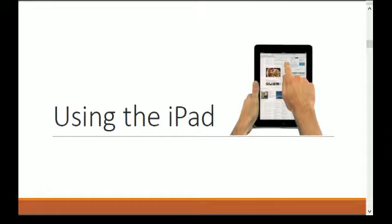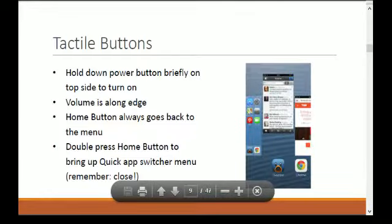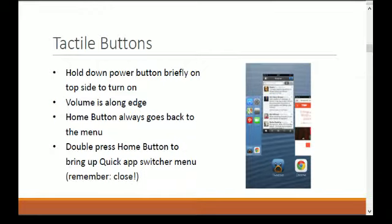Alright, now we're going to discuss how to actually use the iPad. So the first thing to know is how to use the tactile buttons to do things like turn on the iPad. I can't show you this via the screen here on my iPad, so I'm just going to have to describe it to you. But we'll get to the screen and the apps a little bit later.